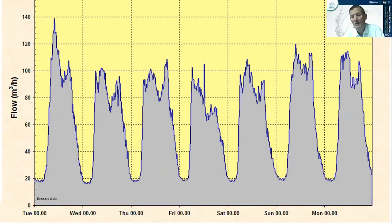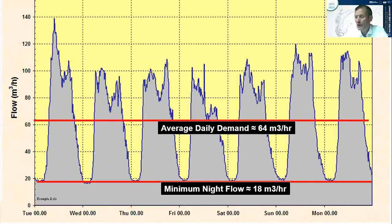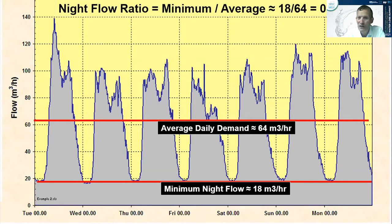This is a logging result. It's a 7-day logging result. Do we have a leakage problem? There's your minimum night flow. If you don't want to do the full BABE analysis, which most people don't want to do because they don't know the number of connections or the houses or something else, what you can do is a general thumbsuck, and it has been mentioned a few times by various speakers, although not in any detail. You take the average daily demand and you divide the minimum night flow by that average daily demand, and you get a ratio, which we call the night flow ratio.